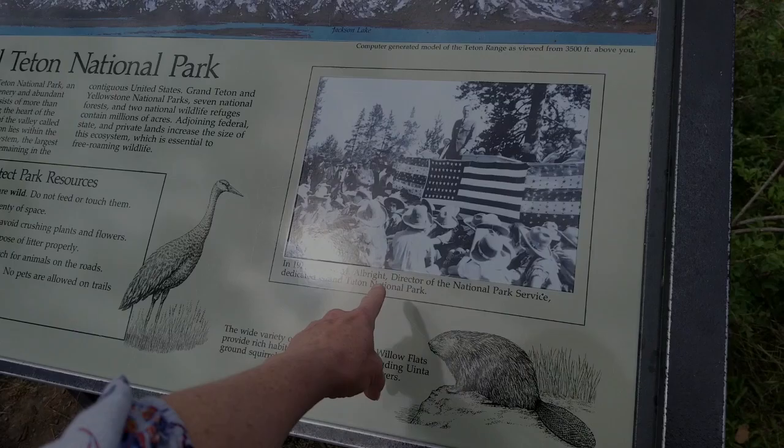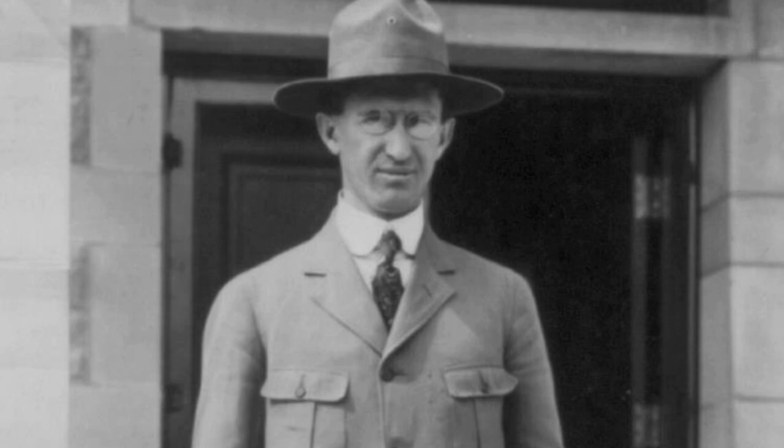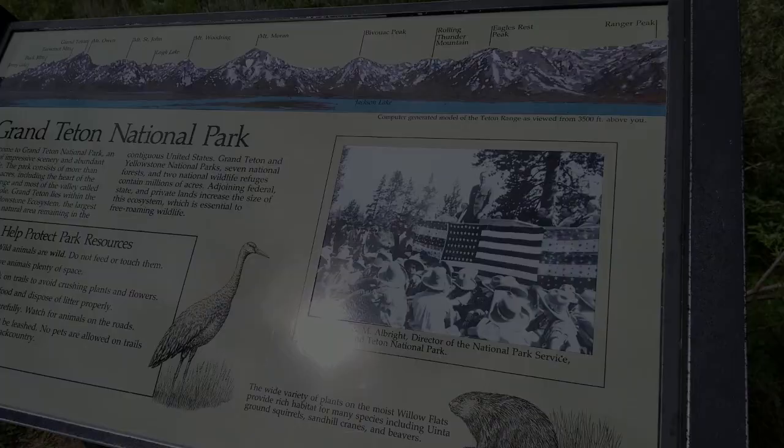The thing about Horace Albright, he was the director of the National Park District. He is actually the grandfather of a very close childhood friend that we grew up with. Horace Albright has a lot to do with the history of this area and the Park Service.